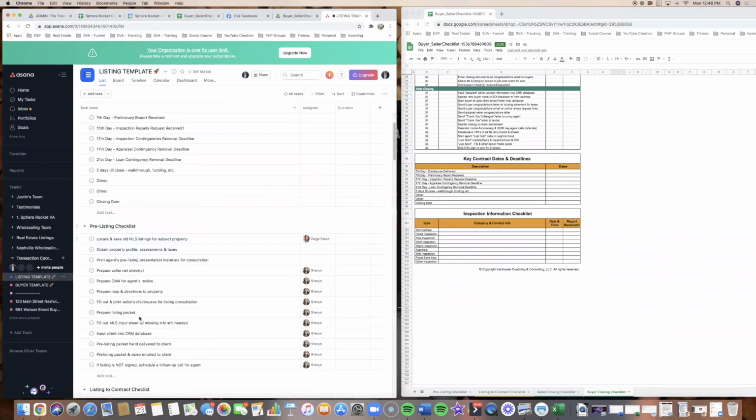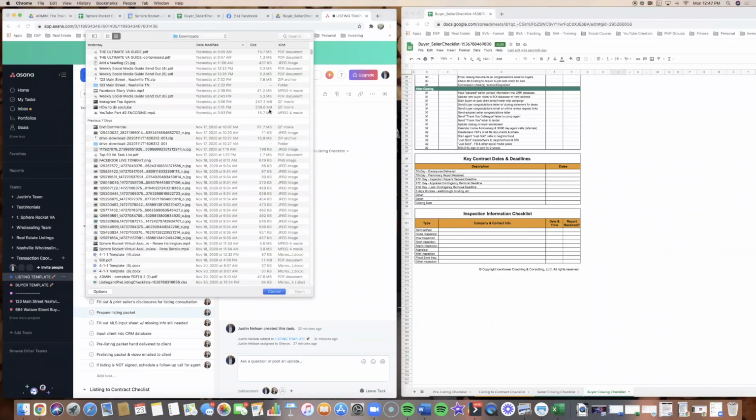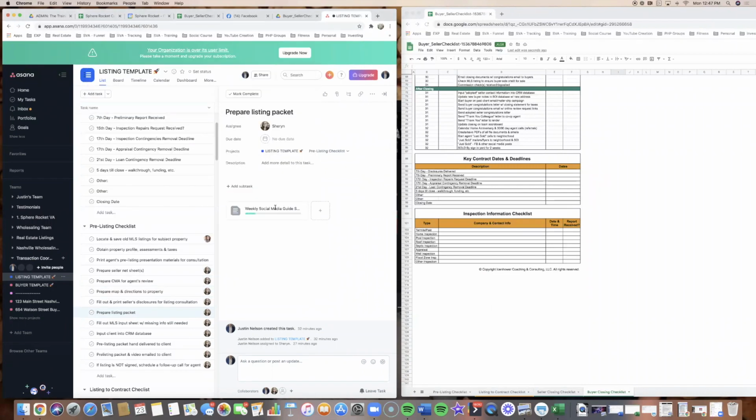There are so many different things that you can go in here, like prepare the listing packet, right? If I already have the listing packet template made inside of my Google Drive, I would just open up my computer and say, oh hey, this is the packet that we use. And you can put it in here now forever and ever. Since this is done inside of the template, every time I duplicate this template, the guide they need to edit is already going to be in here, and it takes away any ability or need to think, if that makes sense.